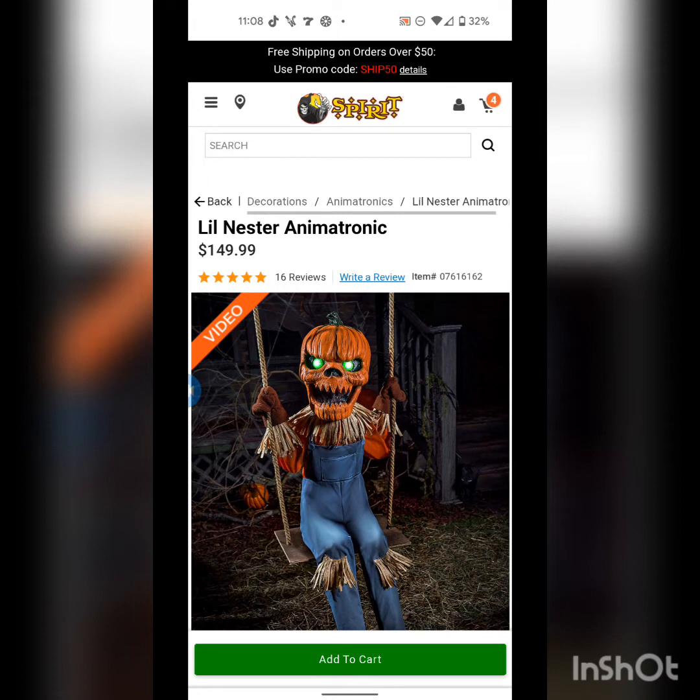This is Little Nester and the animatronic that came out. He's $149.